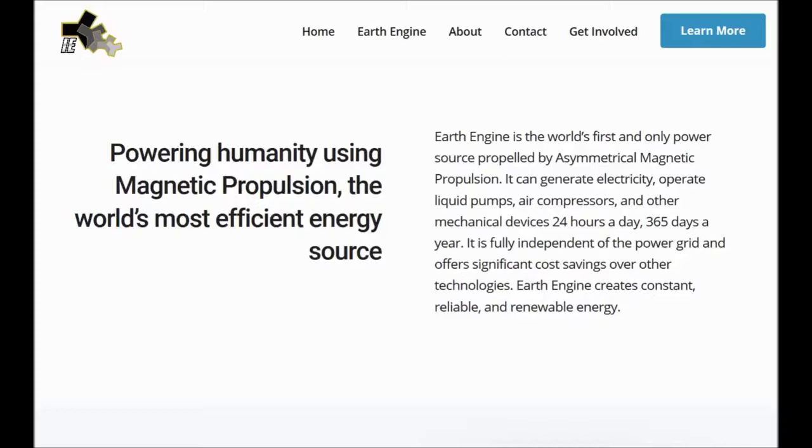Earth Engine is the world's first and only power source propelled by asymmetrical magnetic propulsion. It can generate electricity, operate liquid pumps, air compressors, and other mechanical devices 24 hours a day, 365 days a year, and it's fully independent of the power grid and offers significant cost savings over other technologies. Let me read that again. It is fully independent of the power grid that exists and offers significant cost savings. The Earth Engine creates constant, reliable, and renewable energy.